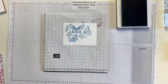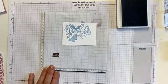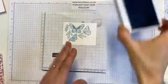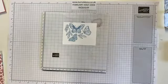Therefore, I'm only going to use the one ink pad, obviously apart from my Memento Black that I advised everybody to have beforehand. So, stamping done for the moment. Let's just close that one up. Now I'm going to do a bit of die cutting.